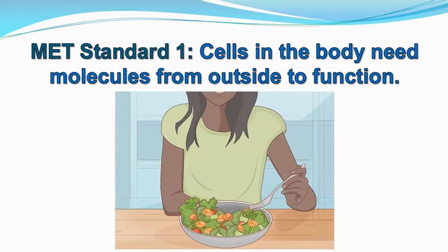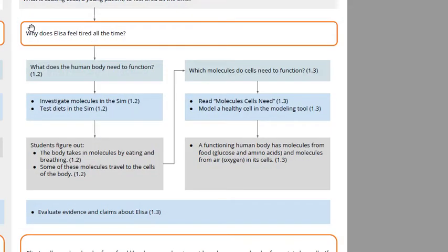All right, let's talk about metabolism standard 1. Cells in the body need molecules from outside to function. During this unit, we did a lot of activities to help us understand why Elisa feels tired all the time. Some of the things that we did were we went on to the sim and we explored how the molecules move around the body.